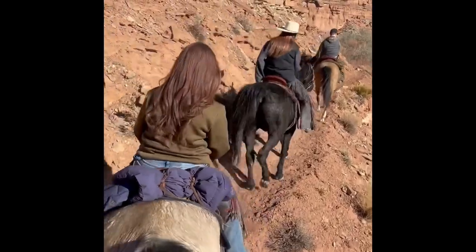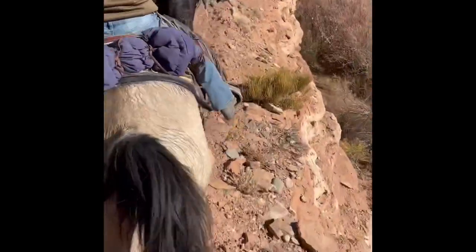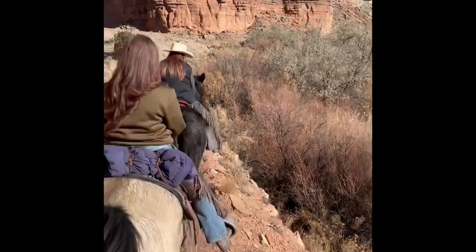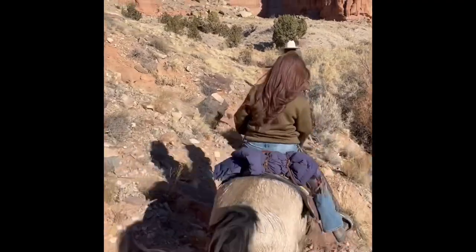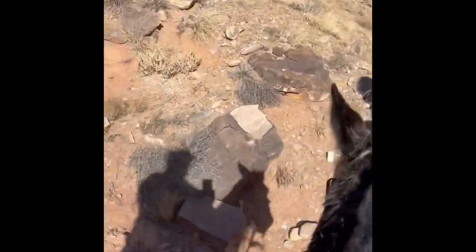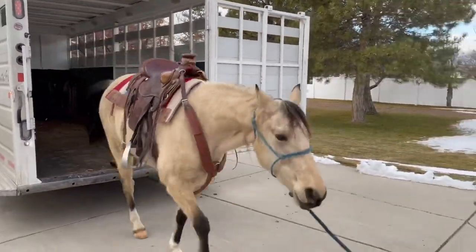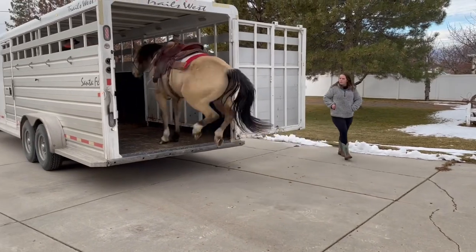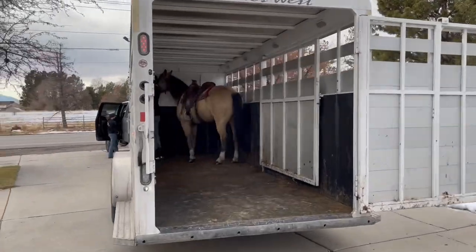The horse has been ridden by great riders and brand new riders and everybody in between. Loads like a dream, unloads like a dream, rides in the middle, front, back, doesn't much care. He's in about the middle of the pecking order with the other horses.